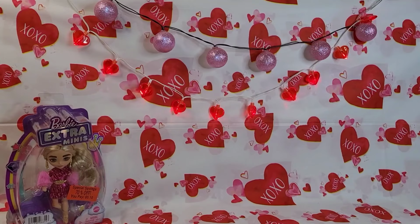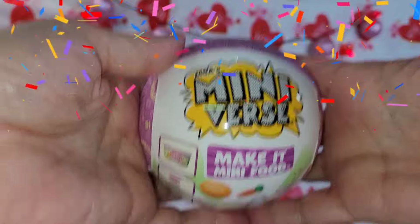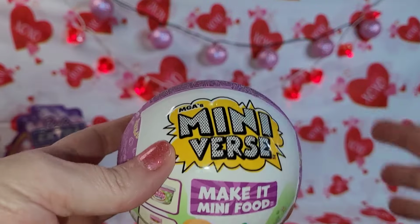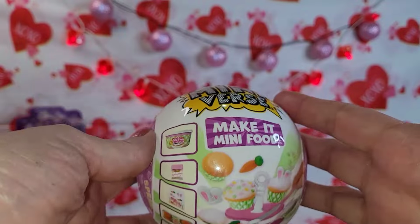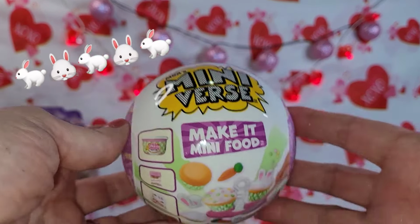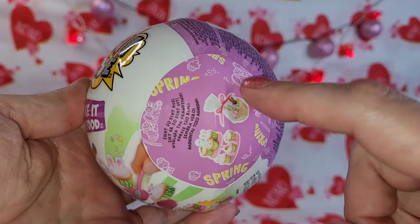Yay! And then from Meijer's, yay! I am so excited. I looked for these. These are the spring ones. I looked for the Valentine ones. Never found the Valentine ones, but I finally found these springy ones with the bunny bunnies and all the cuteness. I got three. I looked at the side to see which ones, like you can. This one's the cupcake one.